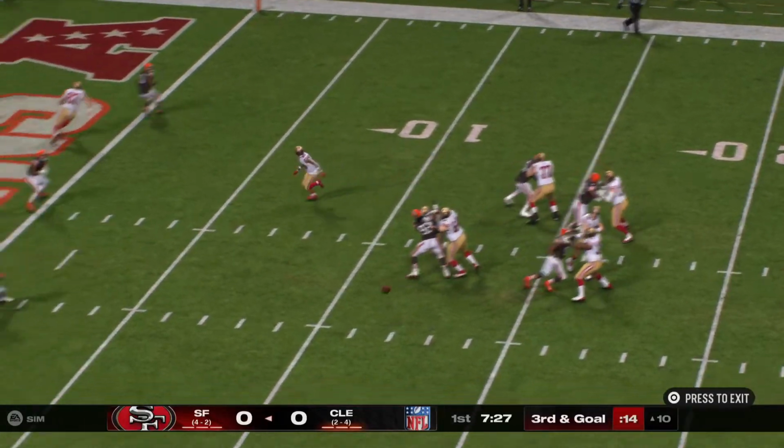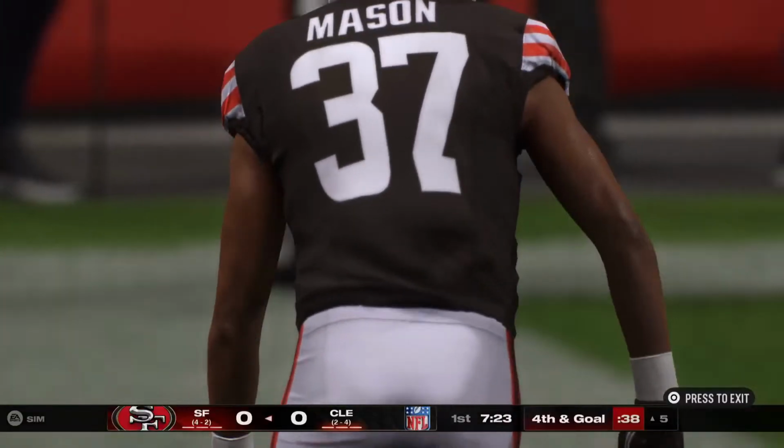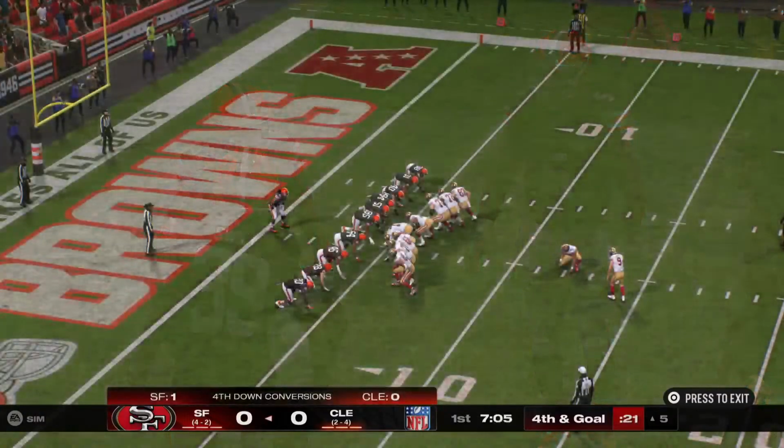They'll look to throw. That's complete right around the 8. A gain of 5, but not enough. Leads to a 4th and goal. And a good sign for them right now to have their young quarterback looking confident on the opening drive.